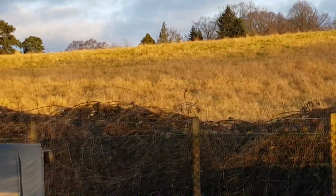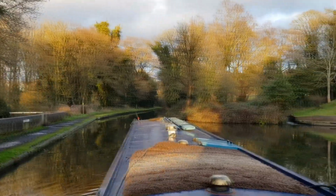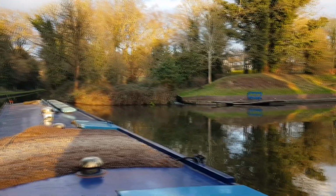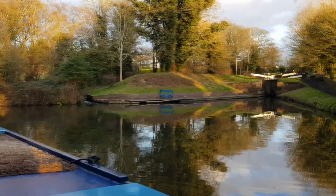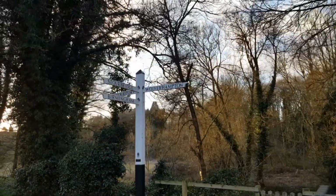We then had to come to a decision. Do we go straight on and eventually aim towards the Shropshire Canal, or take a right towards Wolverhampton with lots of locks immediately in view? I think we'll head towards Wolverhampton for Christmas.